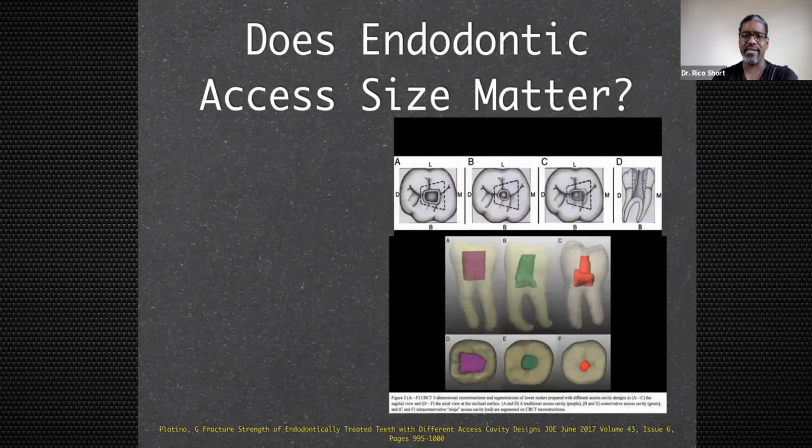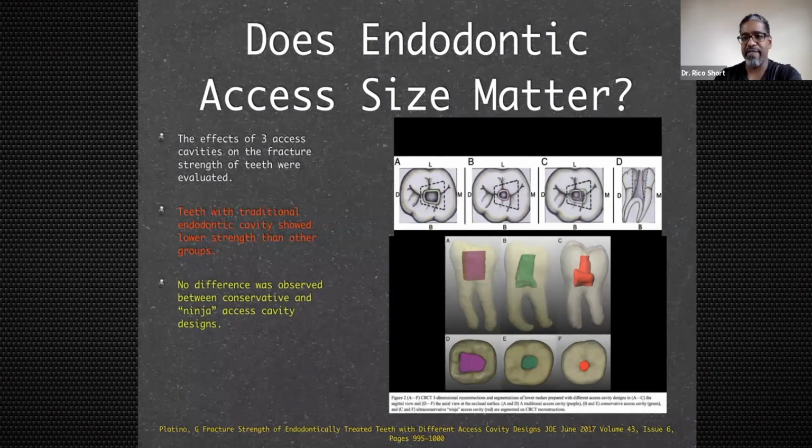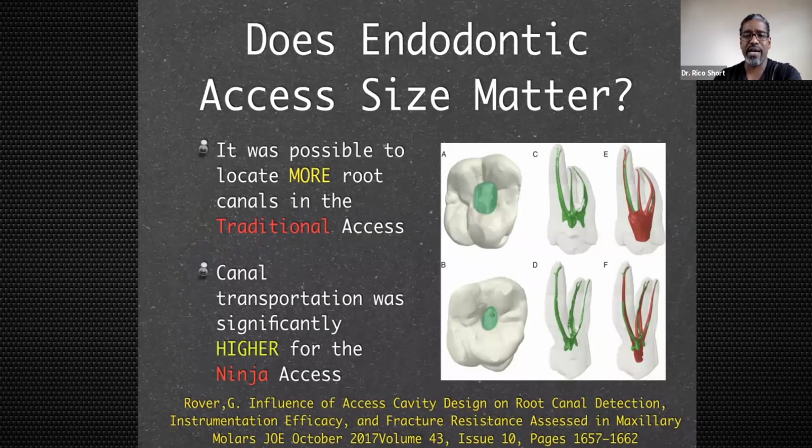What about endodontic access size? And people talk about, oh, how big does the access have to be? Everybody's jumping into this conservative, minimally invasive access. And I agree that you want to try to keep things as small as possible, but you need to still see what you're doing. I like this study by Platino. He talks about that teeth with traditional endodontic cavity showed lower strength than the other groups. So you don't want to open it up wide, that's A. You want to try to be around B, which is a conservative cavity. You don't have to be with C where it's a ninja access and you can't even see what you're doing. And if you're going to get a crown, the studies show that it doesn't even matter if you're going to place a crown.